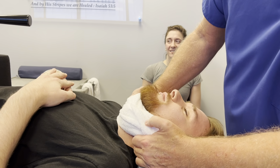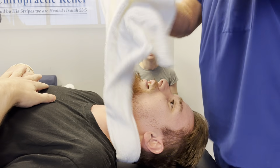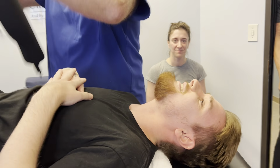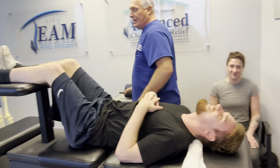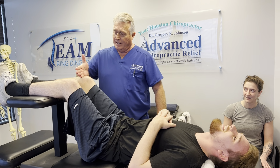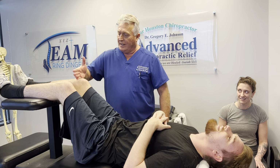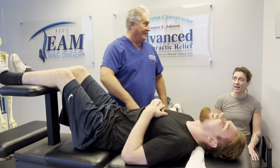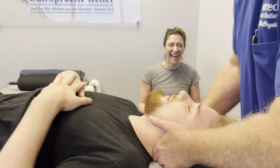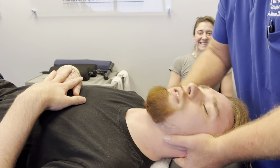Okay, nice deep breaths for me. Wiggle your left ear. There it is. Deep breath in through your nose, out through your mouth. Now you already had a little hyperreflexia over on his upper extremity over there. His patellar reflexes were pretty low, and that's a little bit improved from what I got over there. Oh, that felt great. Tilt left. Yes, sir. Just like that.